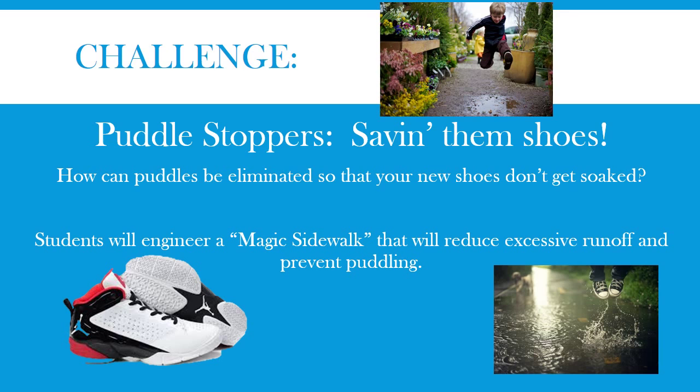So that's why they are going to engineer a sidewalk that will reduce excessive runoff and prevent puddles from forming.